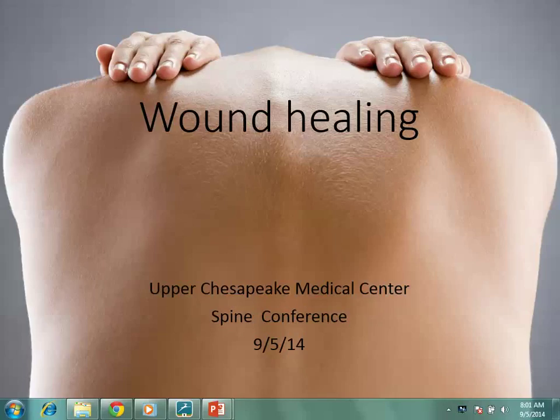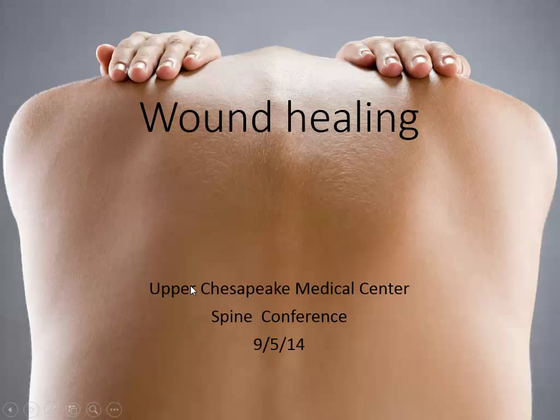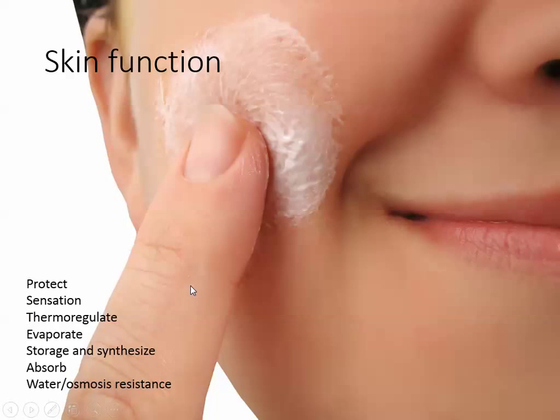Today's discussion is not really specific to the spine, but is wound healing, and it's something that we deal with every single day. To get to perform surgery, we have to cut the skin to get to where we want to be, usually. And the question is, what does skin do?